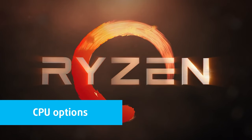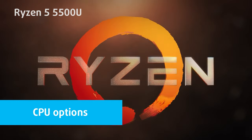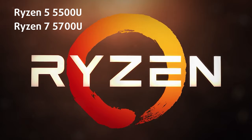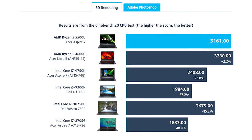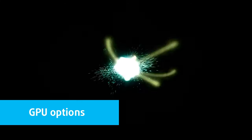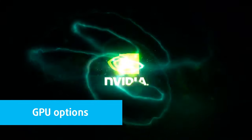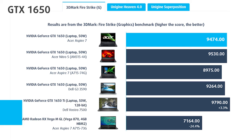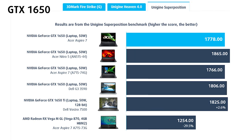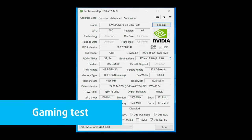Currently, this notebook can be purchased with either the Ryzen 5 5500U or the Ryzen 7 5700U, rebranded Zen 2 processors, part of the latest ULV lineup of AMD. As for the graphics, the Aspire 7 version comes equipped with a GTX 1650 with 4GB of GDDR6 memory. Here are some gaming tests.